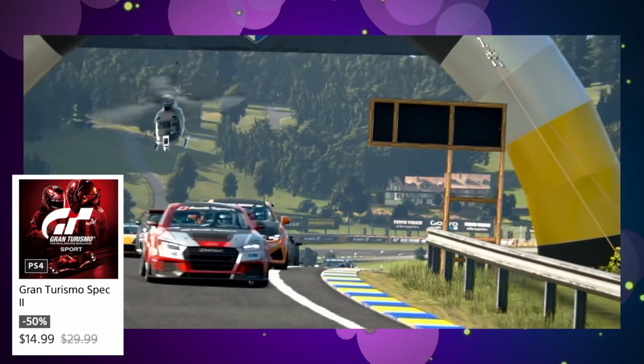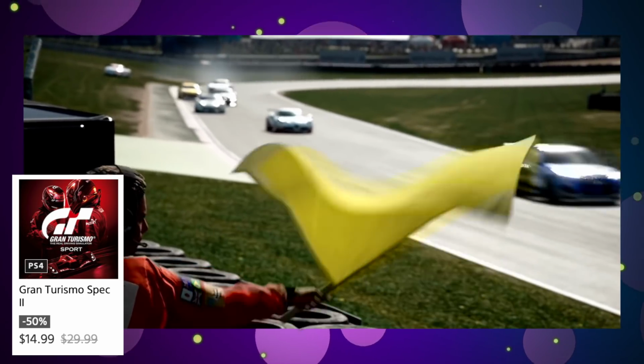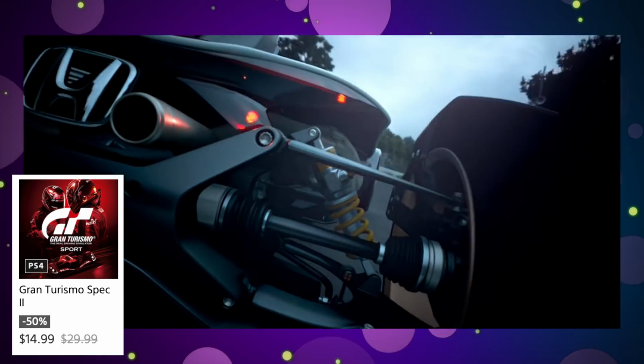So if you're looking to get into Gran Turismo and you've been holding off, this could be the option to do that. Keeping in mind, Gran Turismo 7 has been delayed on the PlayStation 5 for potentially 12 months. This could be a good option to tide you over if you're waiting for that GT fix. Keeping in mind, it's not a numbered Gran Turismo game, so it's not as good as that.